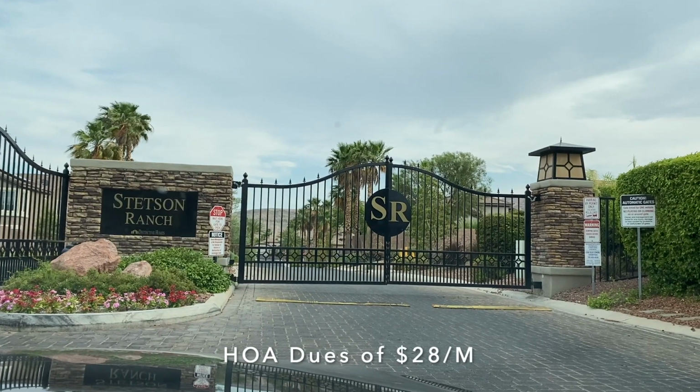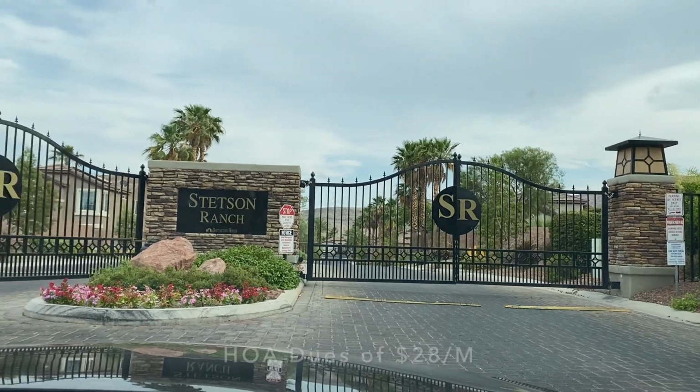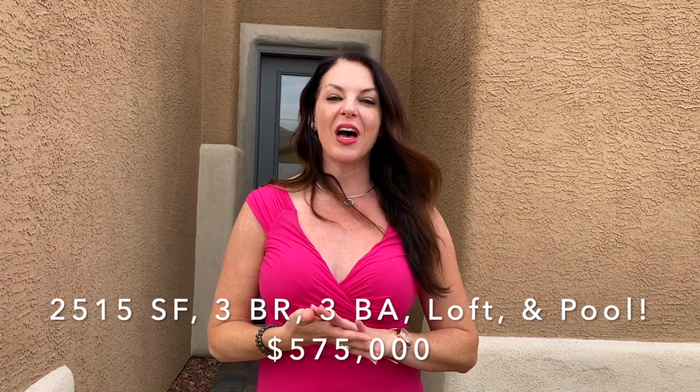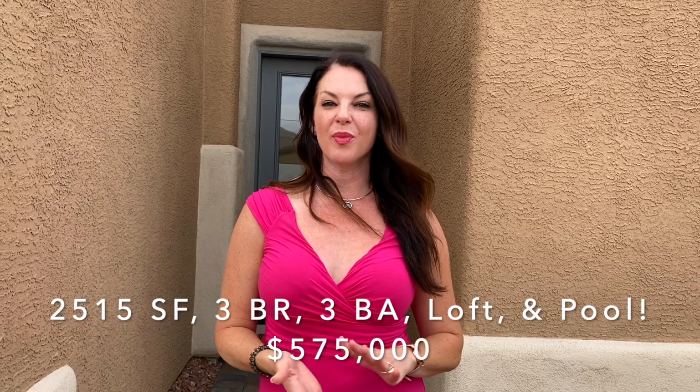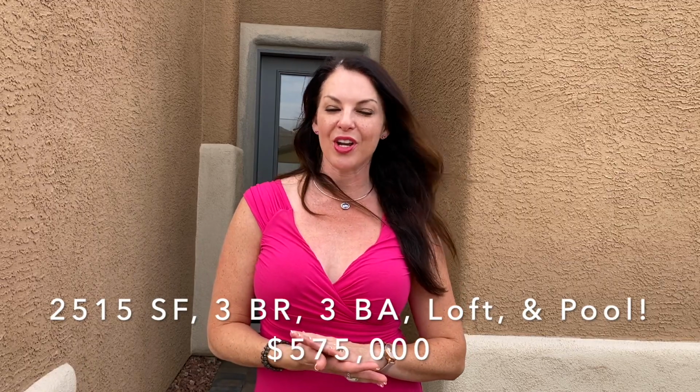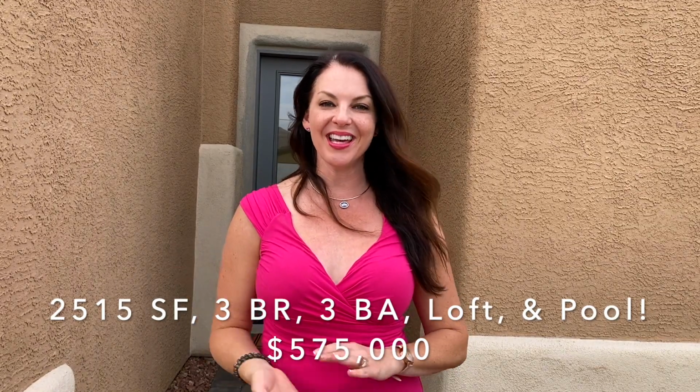And what is so unique about this property is that it lives like a single story, but it has this fantastic pop top upstairs that features a loft and an extra bedroom. It also has a pool and it's been highly upgraded. You guys are absolutely gonna wanna check this one out. So why don't we go on in and take a look.